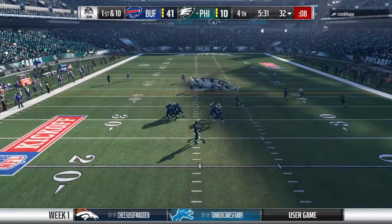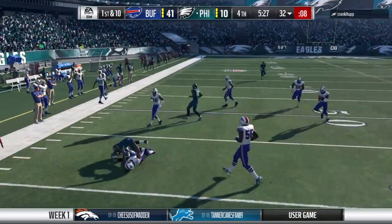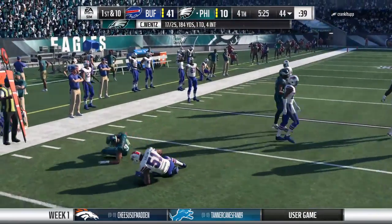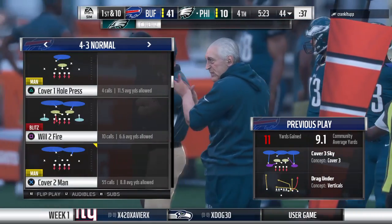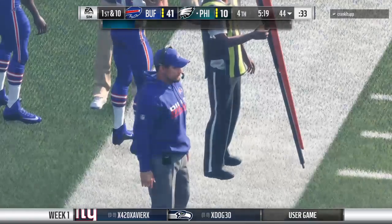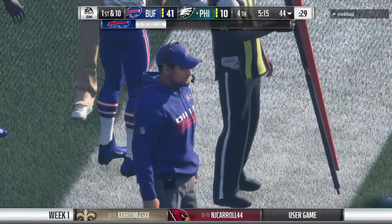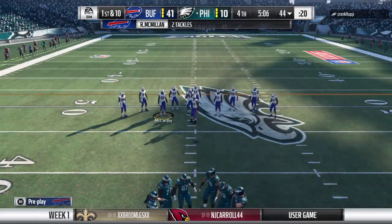Trying to shake off the interception from the last drive. He'll look to throw. Throwing for his running back, and he's got him complete. Give him 11 yards that time and a new set of downs. And at his size, he's a smaller back. You can get him the football. He can kind of get lost, make someone miss. It's good for him. Yeah, it's great for him.